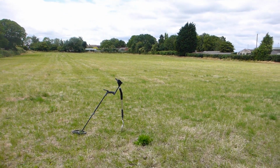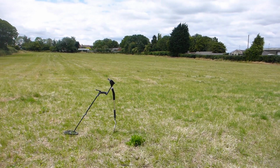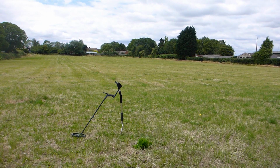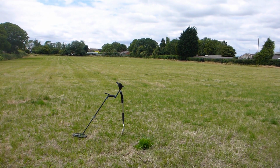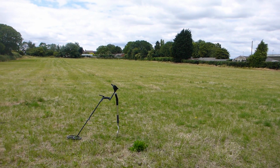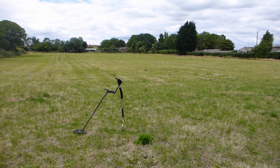Hi guys, it's Mal out on another hunt. Sorry it's a bit windy, but as usual on the side of this hill that we're on, it's always blowing a gale up here. We're out in the little pasture field again. I'm determined to get something out of here, so a nice long afternoon leisurely hunt. The grass is still nice and short to detect on, and we've got the Deus again.